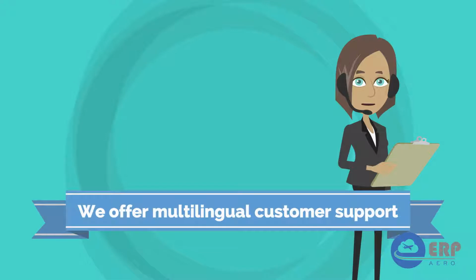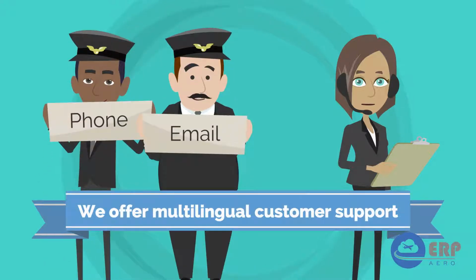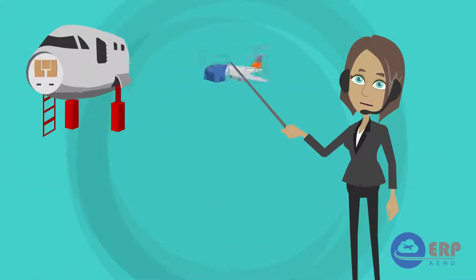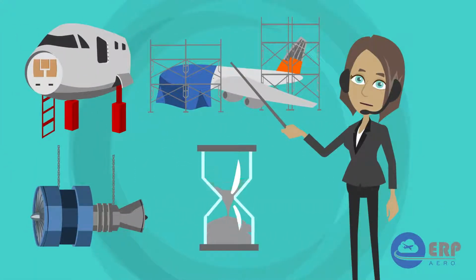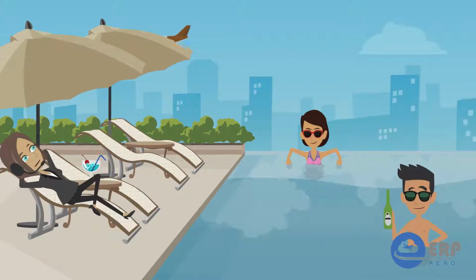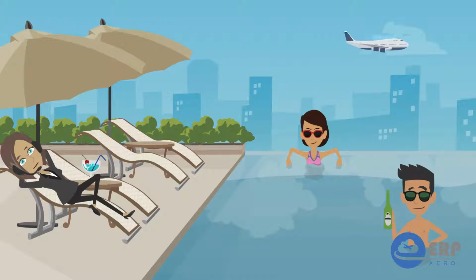We offer multilingual support by phone, email, and a special web form to help our clients support their system and augment their ability to find the parts they need as quickly as possible. This way, you can rest easy, knowing that even your most urgent requirements will now be a little less pressing.